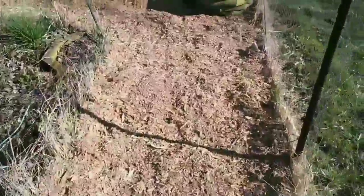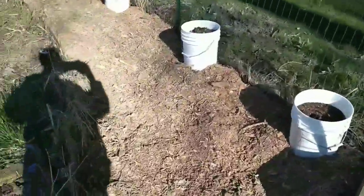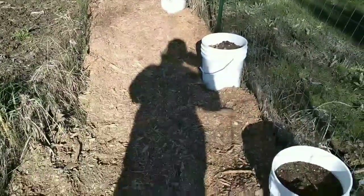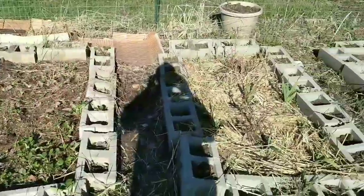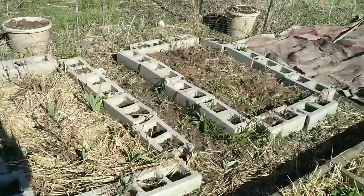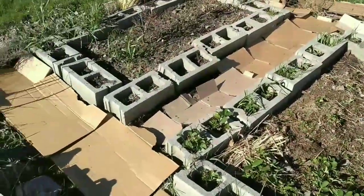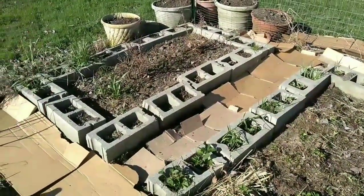Over the weekend, I got all of these wood chips laid down on this garden path here, and underneath it is just a layer of cardboard. And so that's what I'm working on doing a little more of today. We have these four little cinder block beds. They're built for each of the four big kids. And so I'm starting to lay cardboard in the path around them, and I'm gonna fill it in with wood chips. It'll make it look really nice.